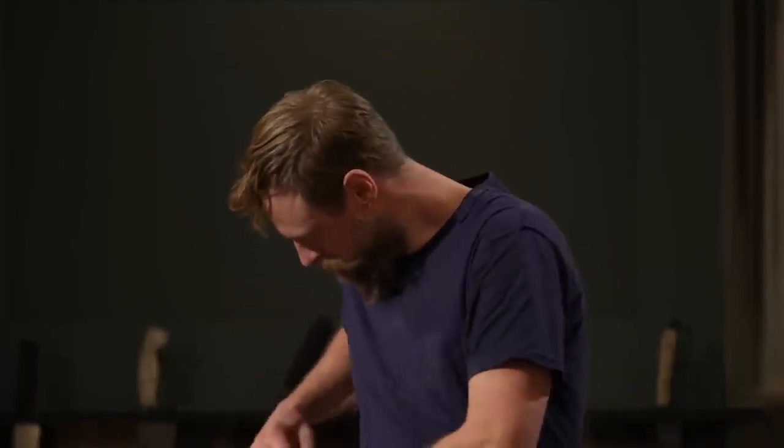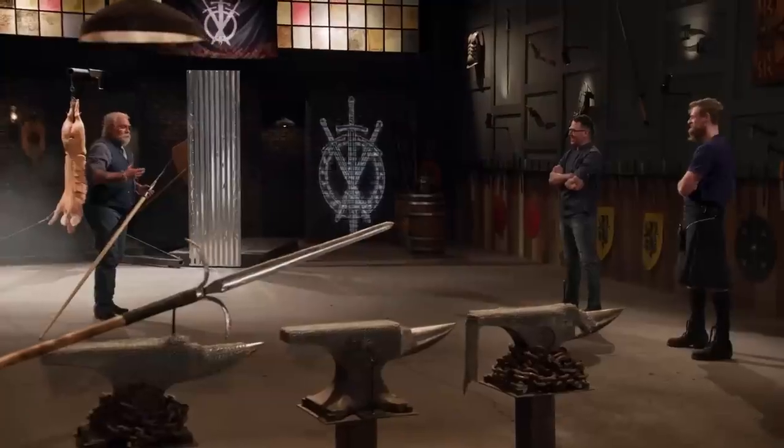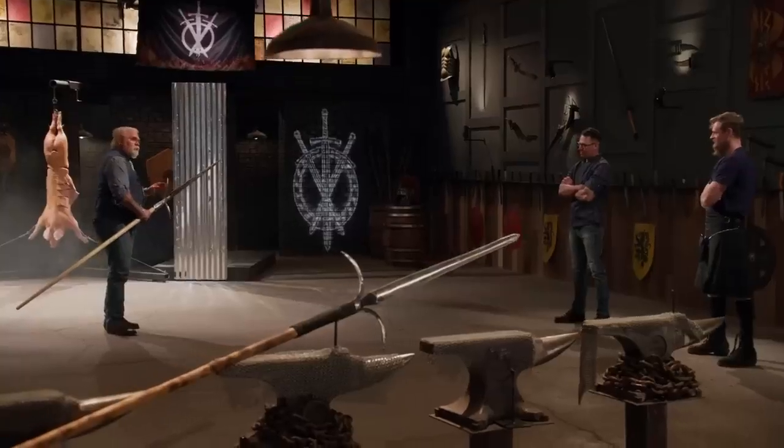So David, when you're swinging a 9-foot weapon, it's pretty wild. It went into the pig with no resistance whatsoever. The blade, it's all still true, it's all still sharp. Nicely done. Doug, you got anything to add? Your weapon will kill.